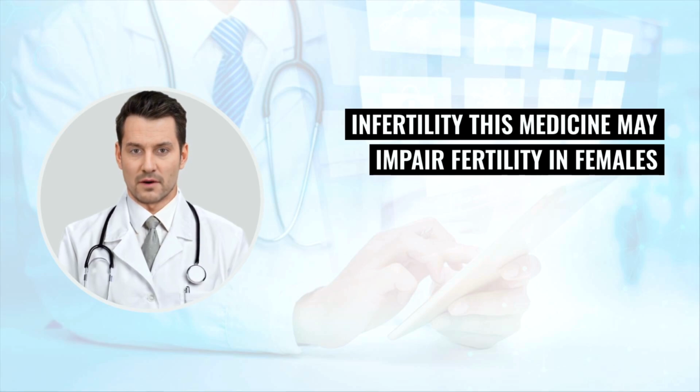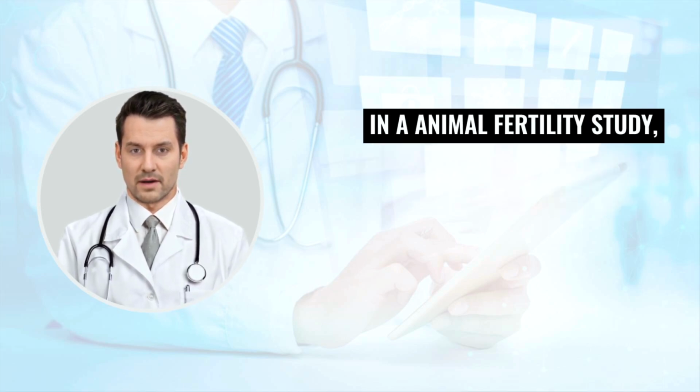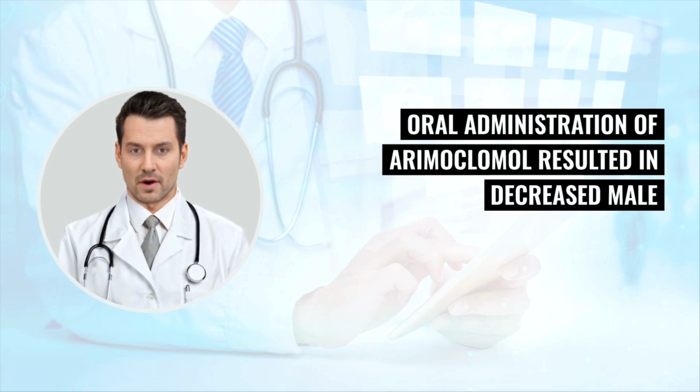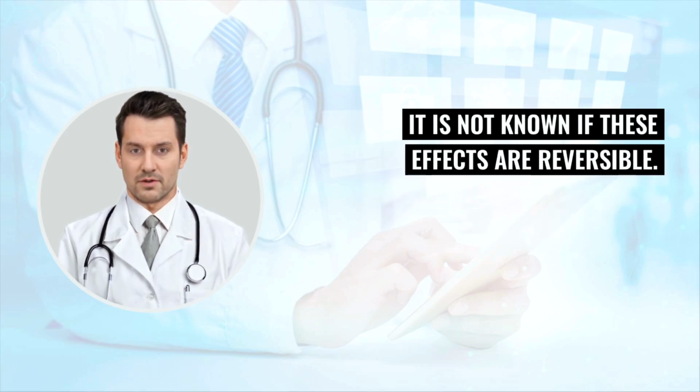Infertility: this medicine may impair fertility in females and males of reproductive potential, based on findings from animal studies. In an animal fertility study, oral administration of arimoclomol resulted in decreased male and female fertility at 9-fold and increased pre-implantation loss at 5-fold the human exposure. It is not known if these effects are reversible.